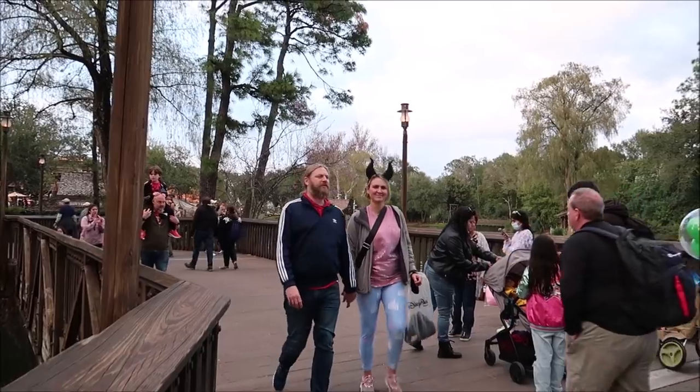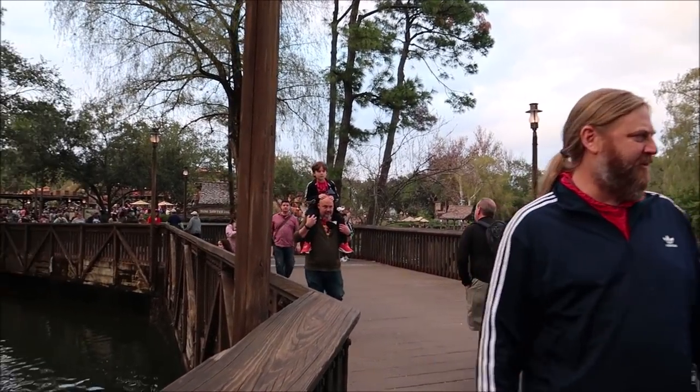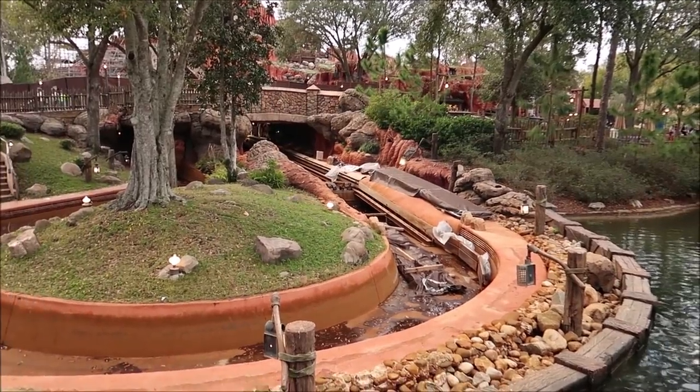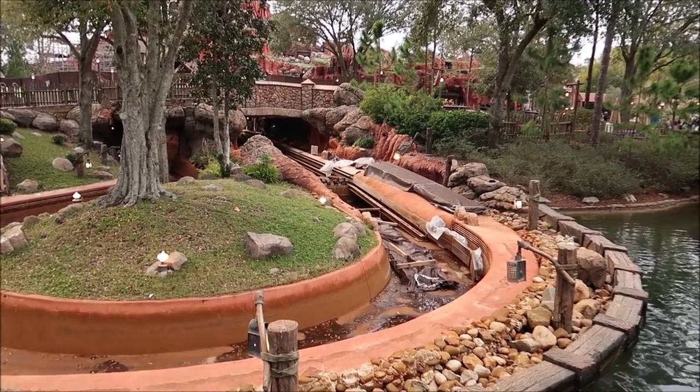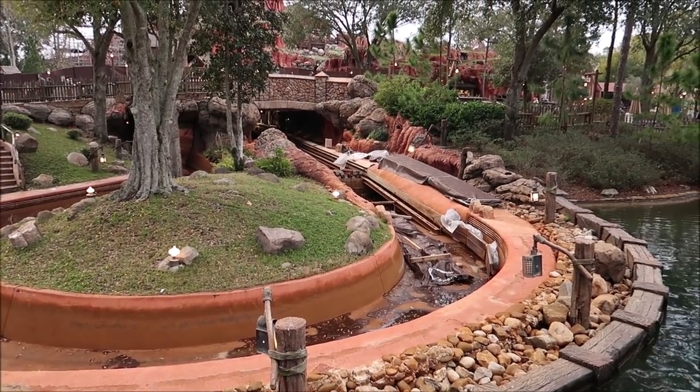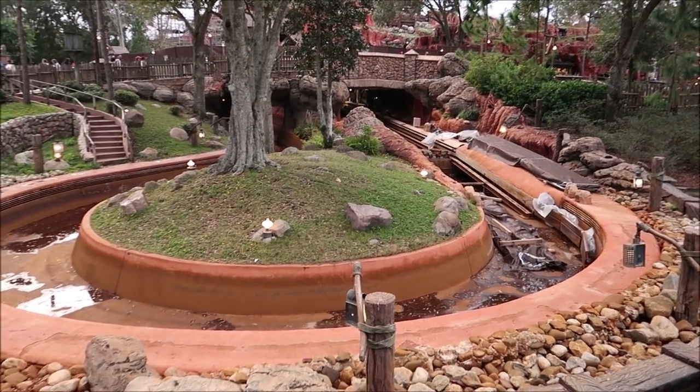Earlier I was talking about possibly going over to Tom Sawyer Island, but I think it's closed. I think it closes at 5. I don't know though. Maybe we'll take a closer look when we get up here. Oh yeah, it looks like Tom Sawyer Island does close at 5 o'clock. And also, I kind of forgot that Splash Mountain went down for a refurbishment, and look at it. It seems so strange seeing it all empty and wood there, and yeah, it's definitely something else.